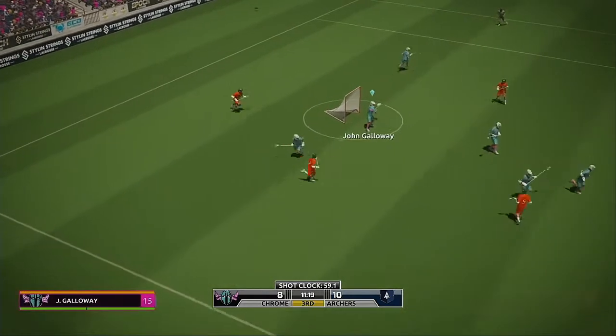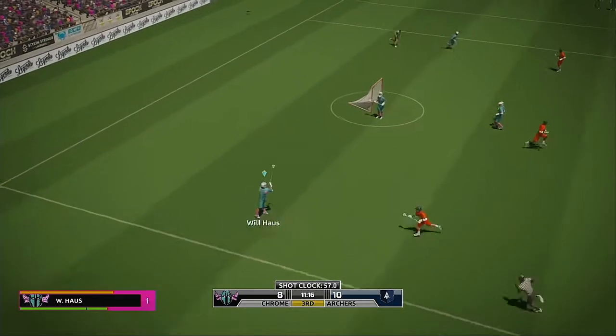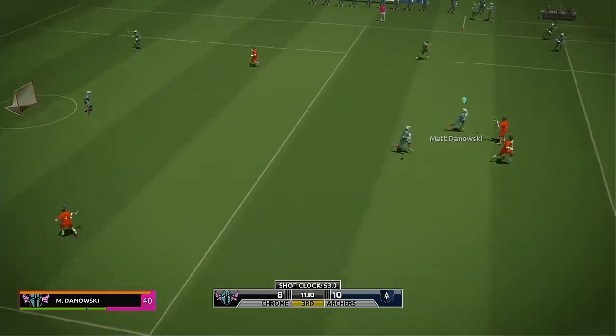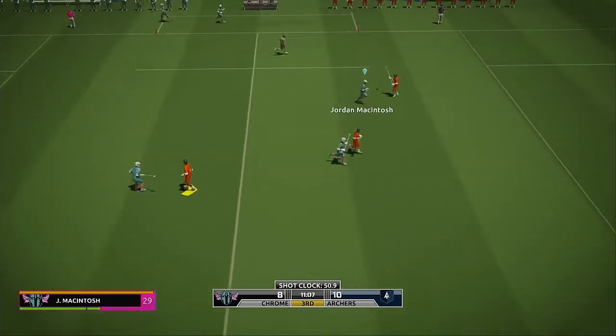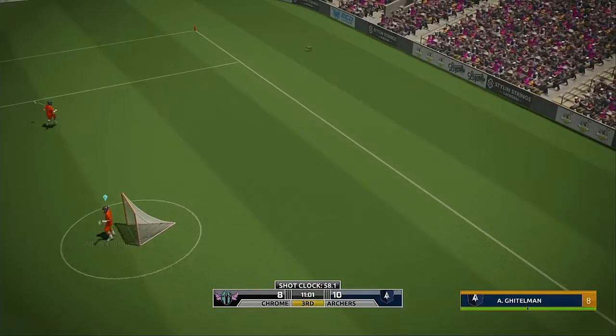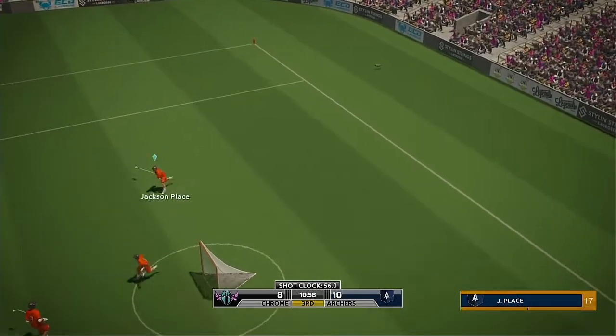Top center. Sees space. Shoots. Saved. He's good. The away team will get a chance now. The away team will be happy with his performance and goals so far. Top center. 27 with the shot. Saved by the goalie.